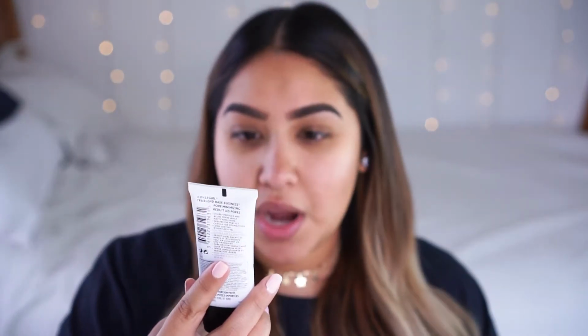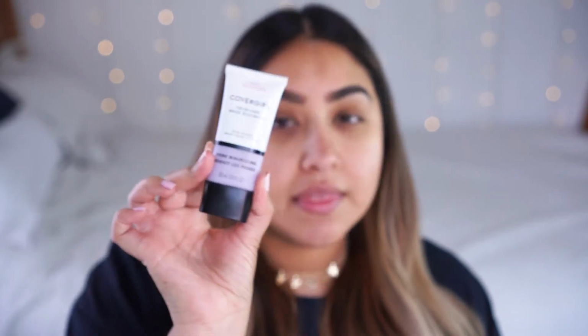Okay, so I'm gonna start off with a primer because I forgot to ask on my stories about a primer. I'm gonna be using the CoverGirl True Blend Bare Business Skin Primer in Pore Minimizing. This primer is actually really, really good. I've been loving it so much lately to fill my pores, and I think it does a really good job at it. It reminds me a lot of the Smashbox one, but this one smells a little bit more fresh. I used this in my video reviewing the new CoverGirl foundation, and I was so pleasantly surprised. Okay, so let's get started.